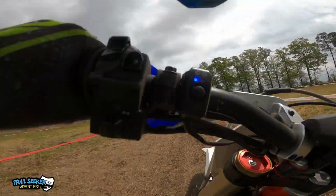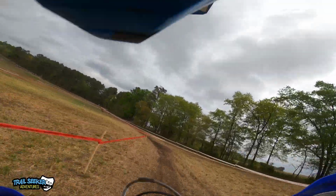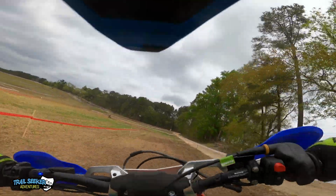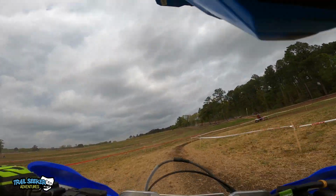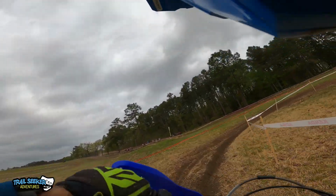The US Sprint Enduro usually lays out a warm-up area, and I took full advantage of it this weekend. Every time I would come in between tests, I would grab a screwdriver and go out and tweak on it.